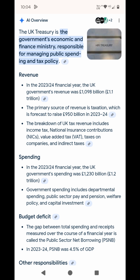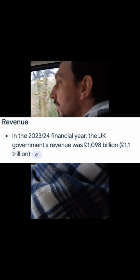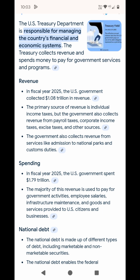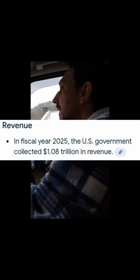In the UK, the public pays in through taxes and just mandatory deductions, other things. The UK public pays in to the Treasury just under 1.1 trillion every year. That's the current level it's at, the new high. I'm going to compare it to the United States, and the United States pays in 1.1 trillion every year. But the United States is huge, and the United States is paid in US dollars. I'm talking about pound sterling. If you do the conversion between 1.1 trillion pound sterling into United States dollars, it's over 1.3.